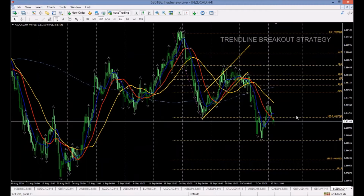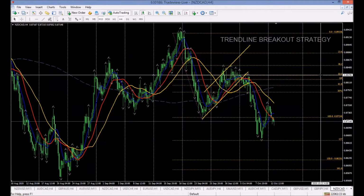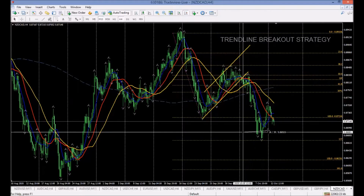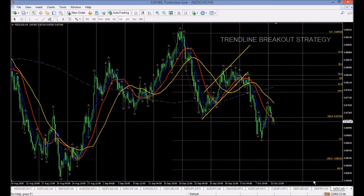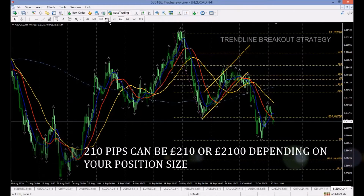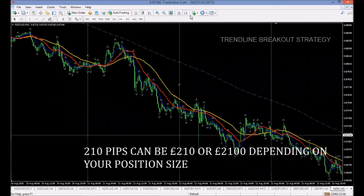And so, I mean, often I look at 0.5. So this has a potential of being a 210 pip trade. I will let you know I took profit here. I'm quite happy with 100 pips. More than happy. That's the basic setup.